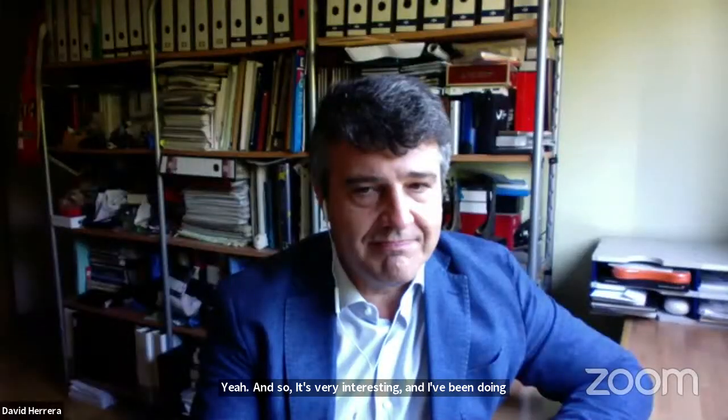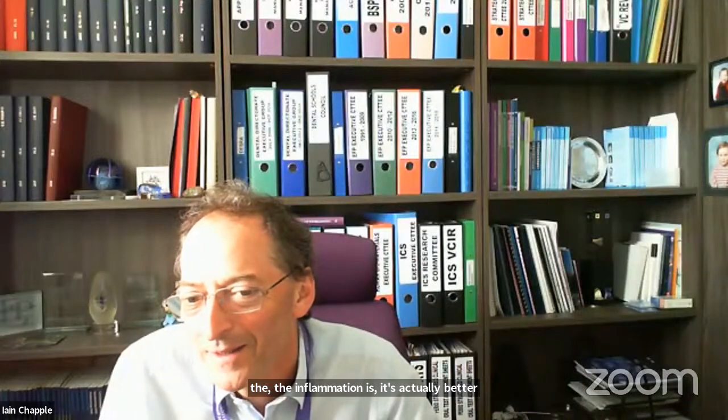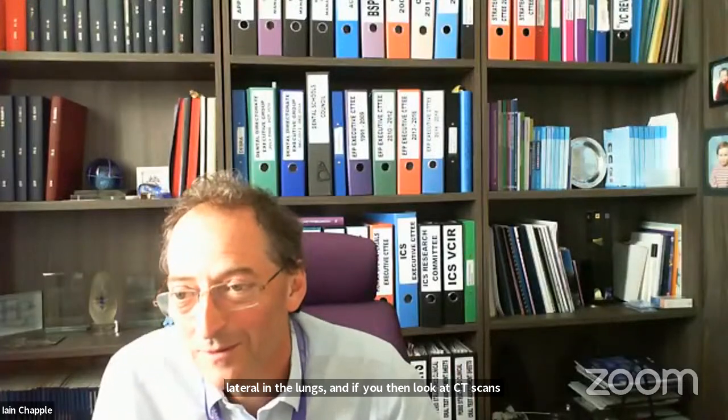I've been doing some work with a radiologist and anatomist, Graham Lloyd-Jones. We put a sort of hypothesis out there that SARS-CoV-2 is not predominantly transmitted into the lungs through the airways at all, actually, because the airways are clear. And if you look at where the inflammation is, it's actually basal and lateral in the lungs. And if you then look at CT scans with contrast, the inflammation's in the blood vessels. So we put it out there and opened it up to say, look, guys, this could be a bloodborne virus, and the spike protein has since been shown in the blood.